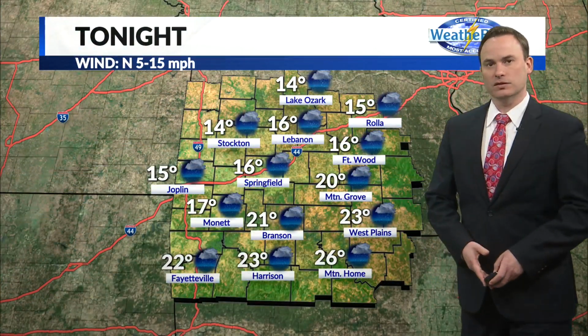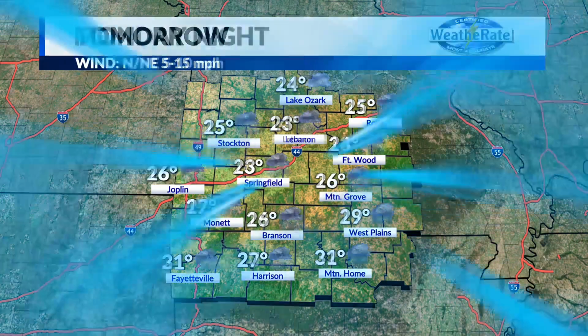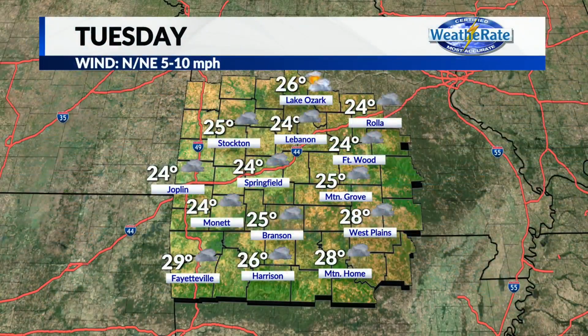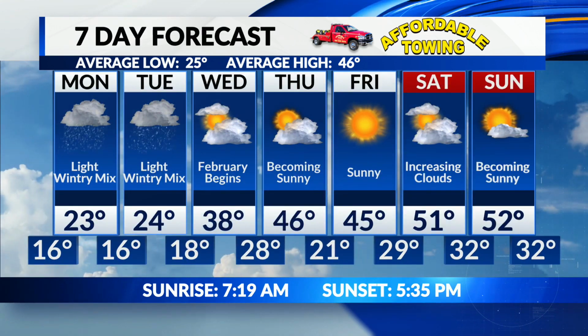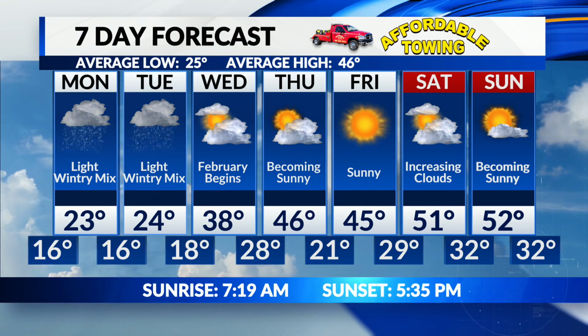So what do those temperatures look like? Well, tonight looks like a low of 16. Tomorrow, high of only 23 degrees, and then dipping back into the teens tomorrow night with afternoon highs again in the 20s on Tuesday. But Wednesday, we're looking at highs in the upper 30s. And I think once we get to Thursday and Friday, temperatures will be climbing into the 40s with 50s on the way for the upcoming weekend.